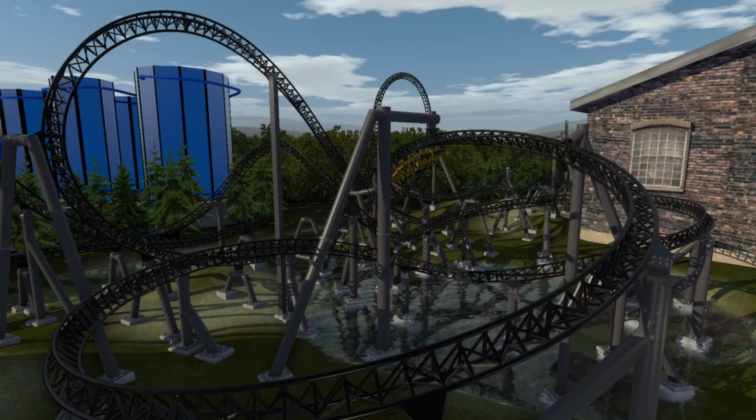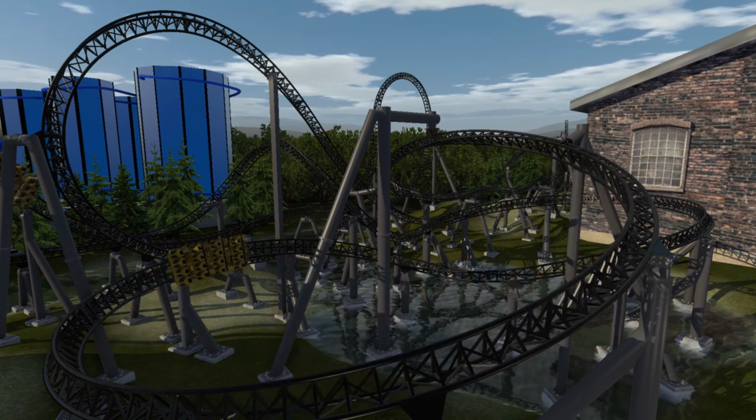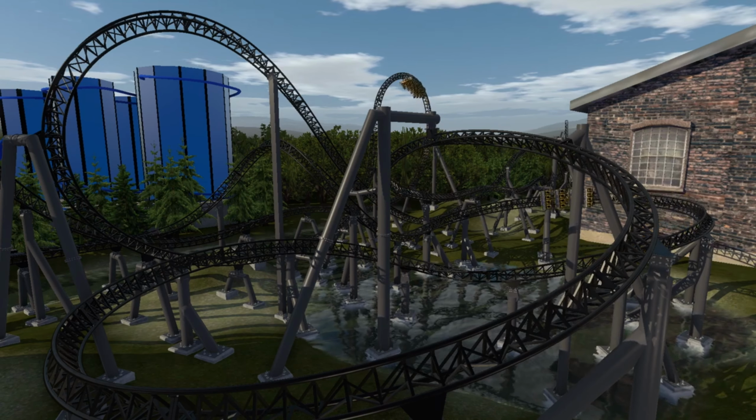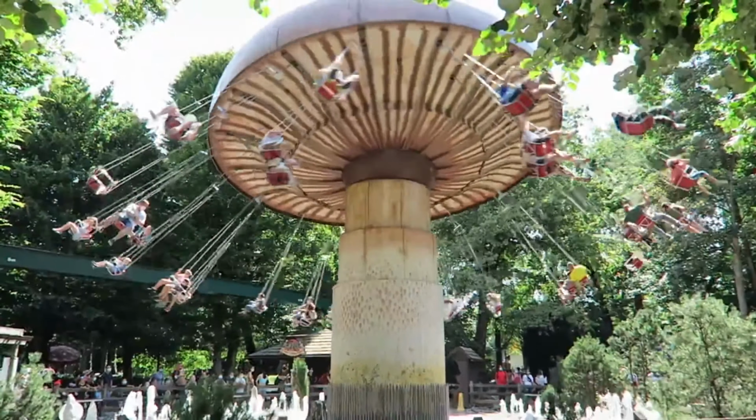This is absolutely a great fit for this park because in my opinion, they don't have the quantity of high quality thrill coasters that they probably should. I highly anticipate this ride to be the second best coaster in the park, maybe even first if we're lucky. Anyways, let's get into my own top 15 rides and attractions at Europa Park.